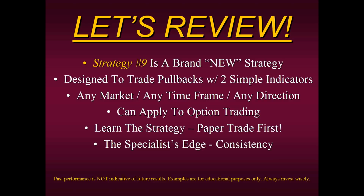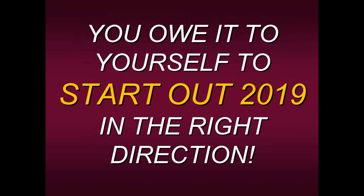Our edge here is consistency, meaning there will be losses from time to time, as I just showed you, a few losses. But each and every one of those losses was quickly recouped by another signal. So that's what we mean by being consistent. Consistency will sustain you, not some fly-by-night system that produces one great winner and then the remainder of the year has consistency in losing, and by the end of the year, you've given it all back.